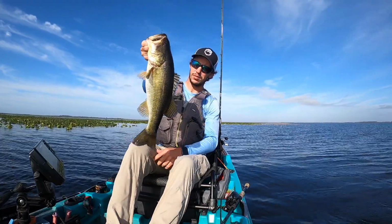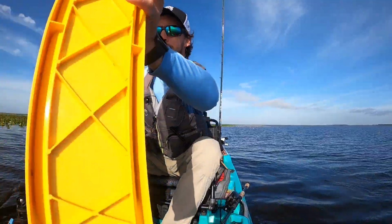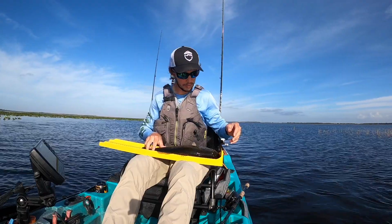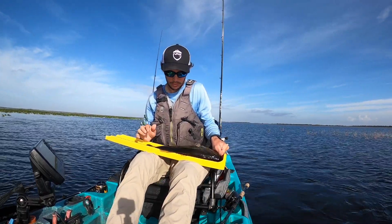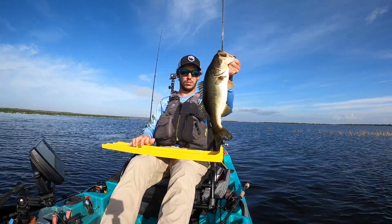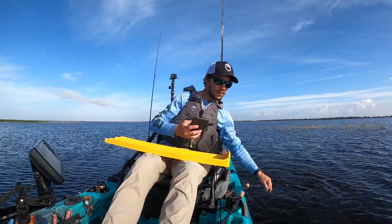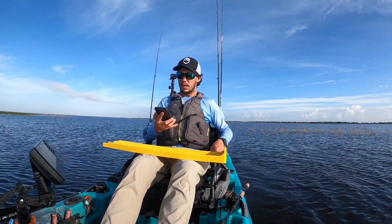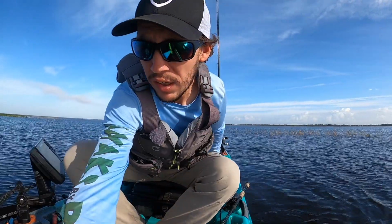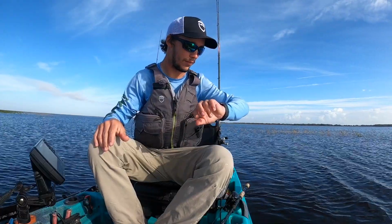Cool. Good 2, 3, yeah, probably a 3 pounder. Let's see how long it is. 18 3/4. Yeah, 18 3/4. That's a solid fish right there. I'll take that. I'll take 5 of them for a tournament. That's cool. All right. Goodbye. Nice. Lost my worm in that battle, but I got more. So that was my first fish of the day, and I've been fishing for 2 hours.